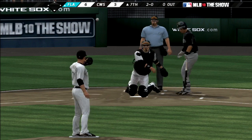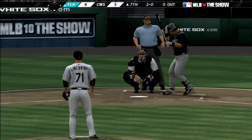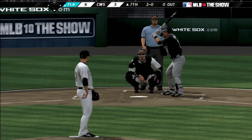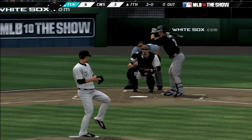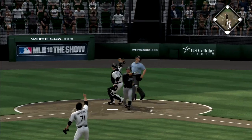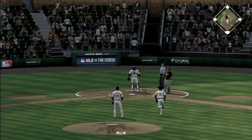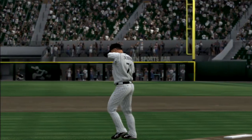And Cantu won't offer at that one either. It's 2-0. Showing some patience off a new pitcher here in the seventh. Swinging, a high pop-up straight back, though it looks as though he'll have room back there. And he'll reach to his left to make the catch for out number 1.